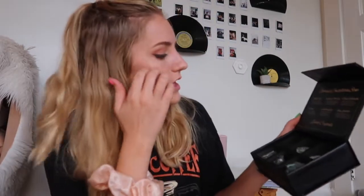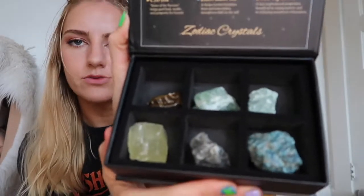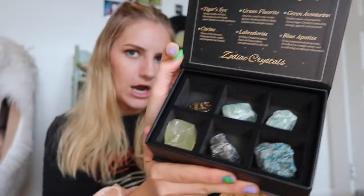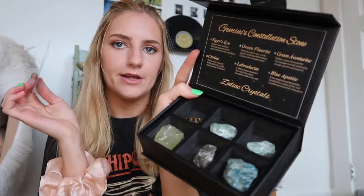Geminis that I know. With theirs came a tiger's eye, citrine, labradorite, green fluorite, green aventurine, and blue apatite. Theirs definitely has a lot of green vibes, which kind of matches with their information sheet. But this is the Gemini box. We love her. Next up is Cancer.